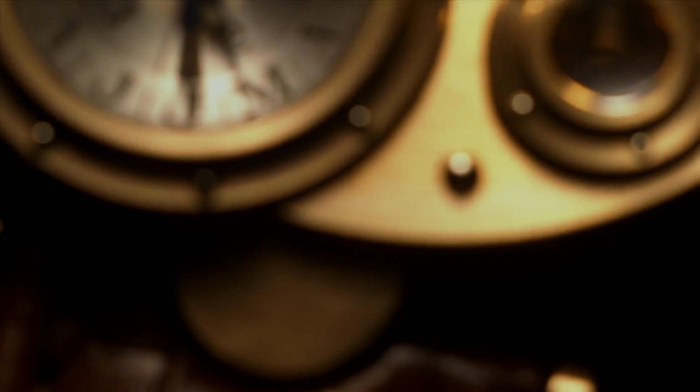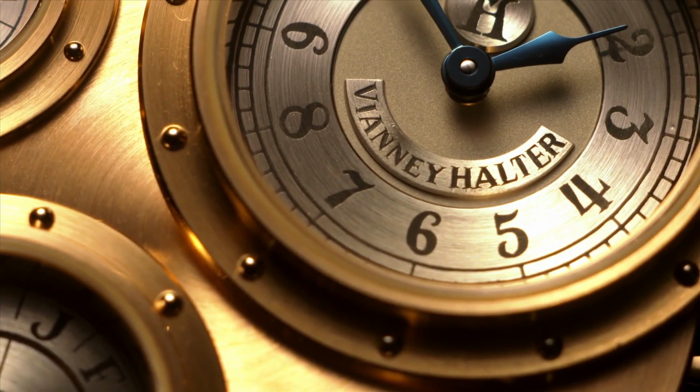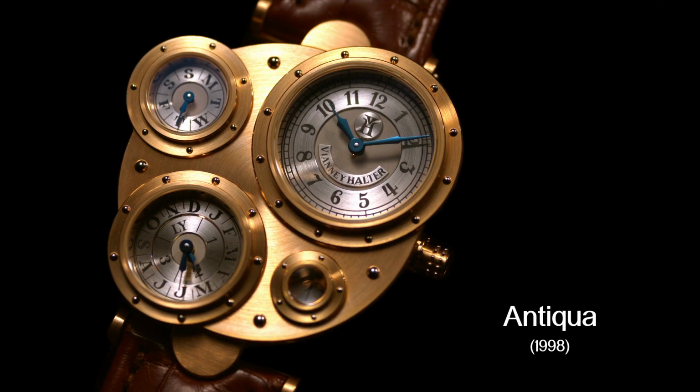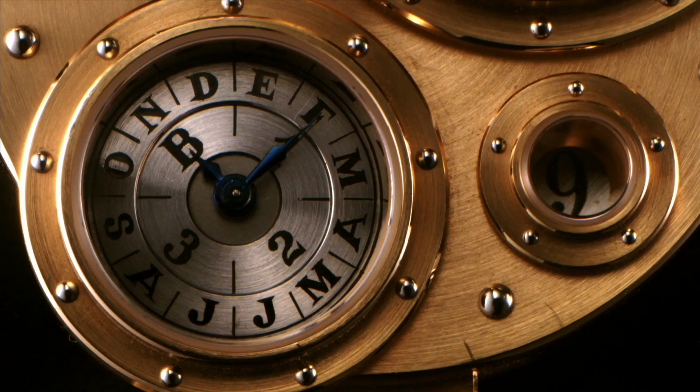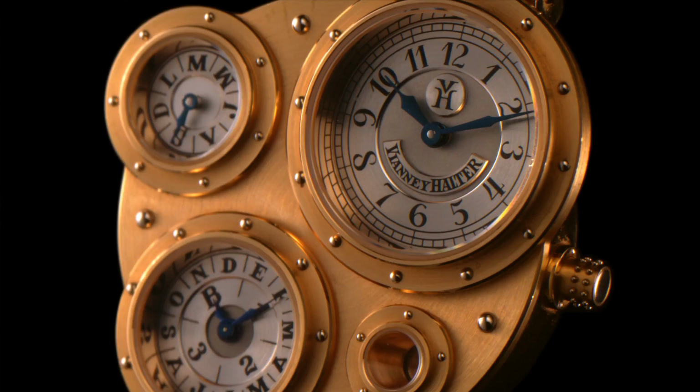This was his debut masterpiece, the Antiqua. The strange case design took the world of haute horology by storm. The four dials show the days of the week, the time, the month, and date. A perpetual calendar that doesn't need to be adjusted for the next century has also been incorporated into the watch.